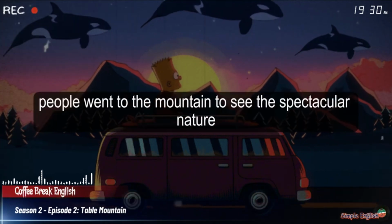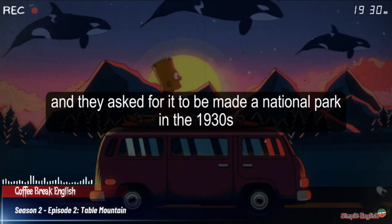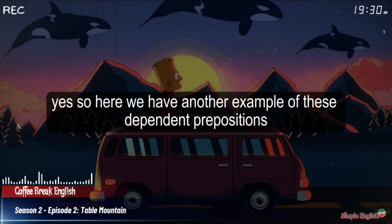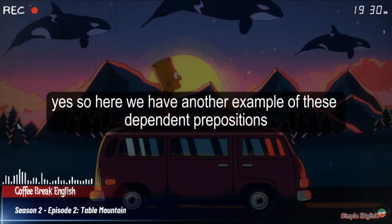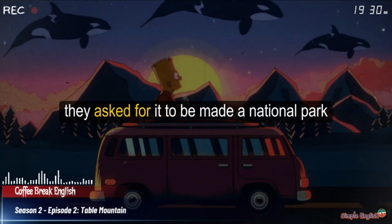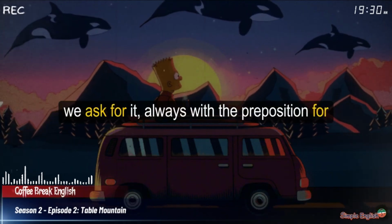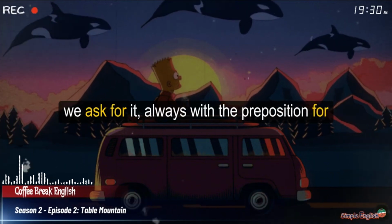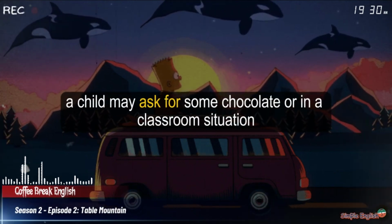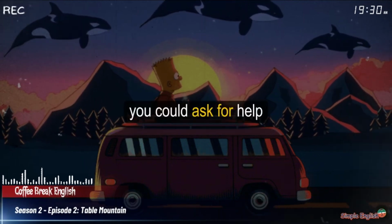For many years, people went to the mountain to see the spectacular nature, and they asked for it to be made a national park in the 1930s. Yes, so here we have another example of these dependent prepositions. So this is with the verb ask. They asked for it to be made a national park. So when we want someone to give us something, we ask for it, always with the preposition for. So, for example, a child may ask for some chocolate, or in a classroom situation, you could ask for help.